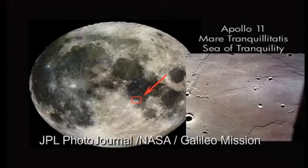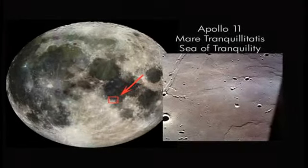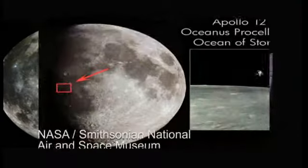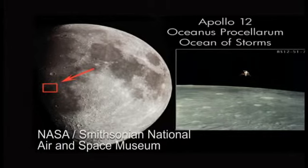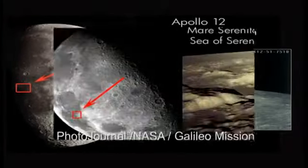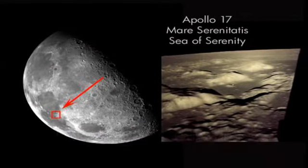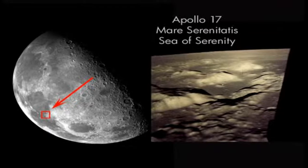That very first manned landing, Apollo 11 in 1969, touched down in the Sea of Tranquility. 4 months later, Apollo 12 landed a few hundred kilometers west in the Ocean of Storms. The last manned lunar mission occurred in 1972, with Apollo 17 landing at the Sea of Serenity.